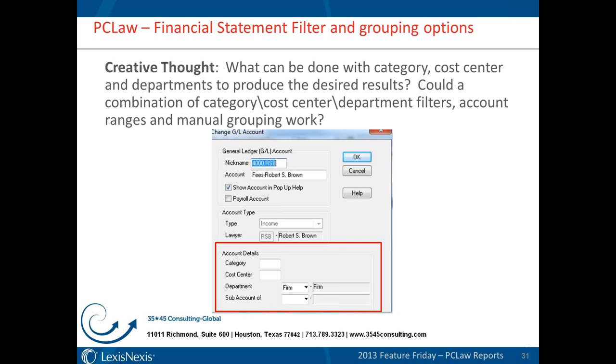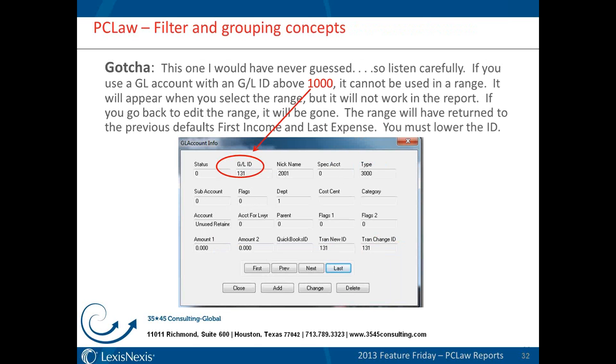Notice that we have two on the individual account. We have the ability to show on the chart of accounts on any one of our accounts. We can categorize that account. We can put it into a cost center. We can associate it with a department, and we can also make it a sub-account. These choices are the key for being able to make those financial statements come out with great flexibility.